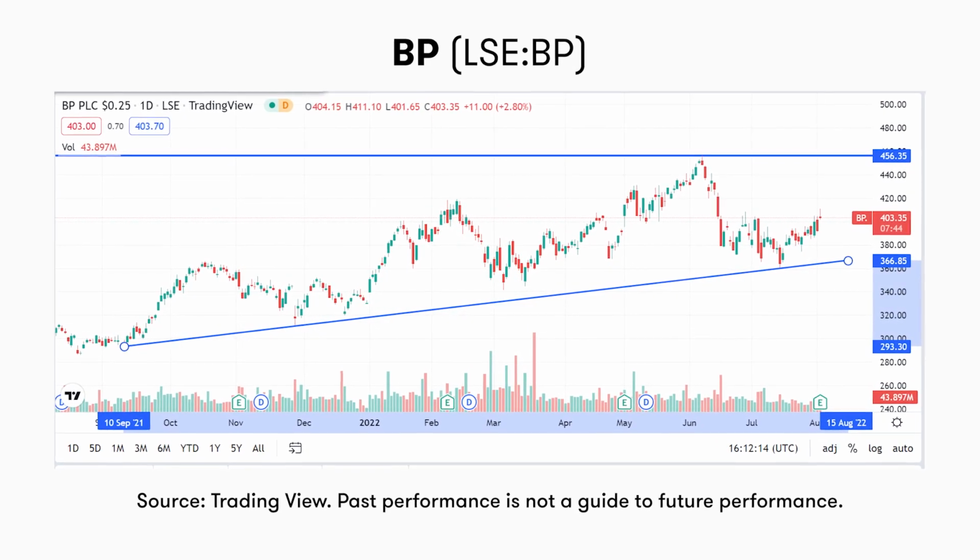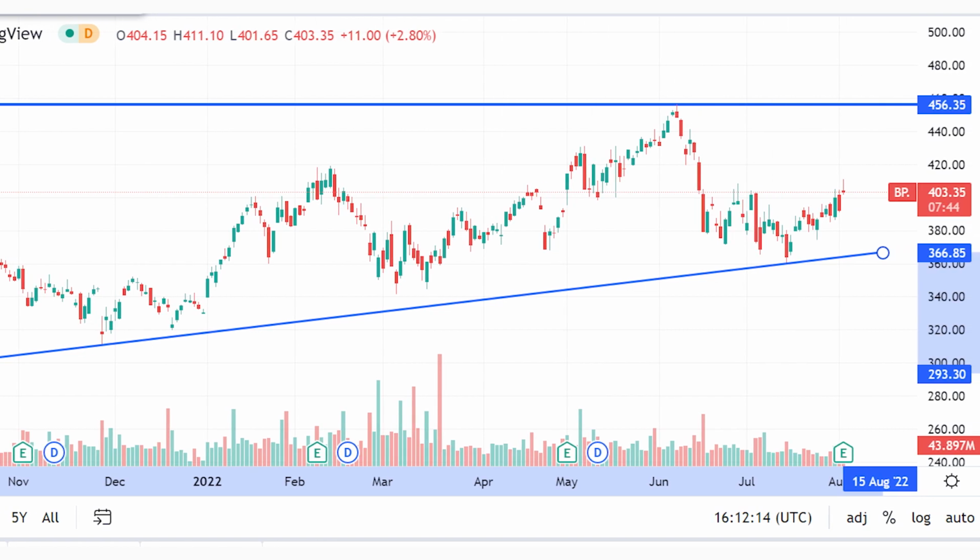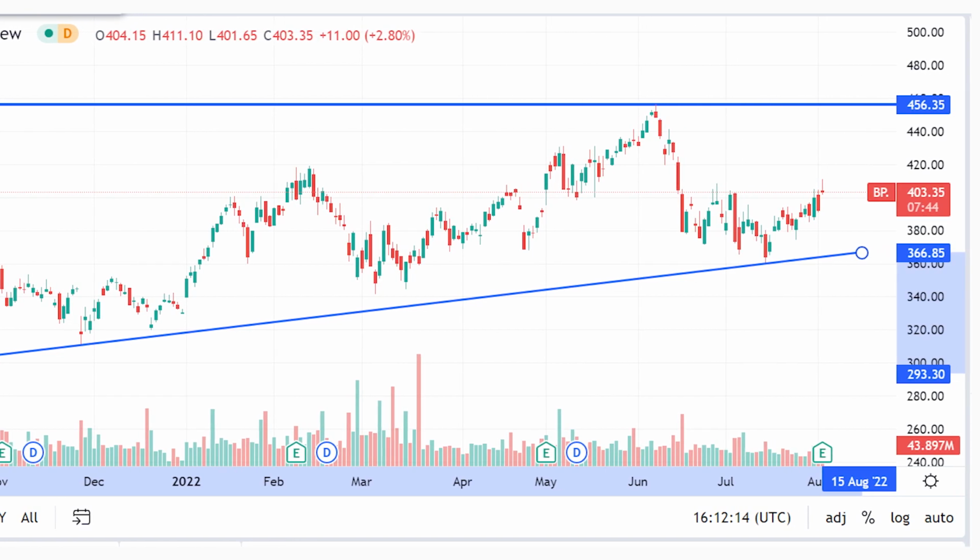Here is a 1-year chart, and you can see a clear ascending trend line with higher highs and higher lows. However, in order to create a higher high, the stock would need to break above that June peak, just above 457, which is significantly higher than the current price. If we were to get a lower high, that might suggest that the uptrend is losing steam.